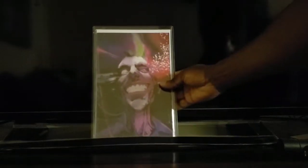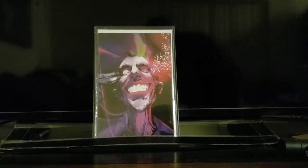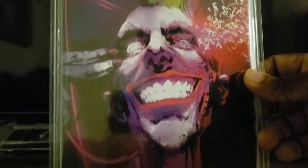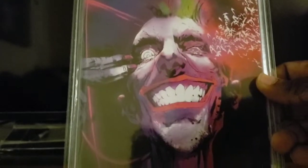Next up, some DC. Jock cover, Year of the Villains, issue 1. This is a Joker cover I just found. I thought it was awesome, man, by Jock. So hopefully this thing ain't doing it justice. Hopefully it's zooming in well enough for you guys to see pretty decently. And it's a store exclusive, so I put it on Instagram. I don't think it had reached the same height as 880, but it's dope. I thought it was pretty dope, so I picked it up.